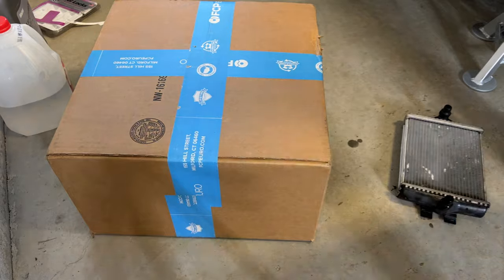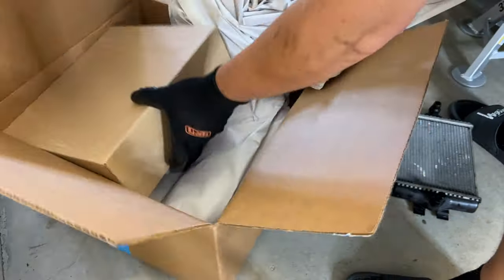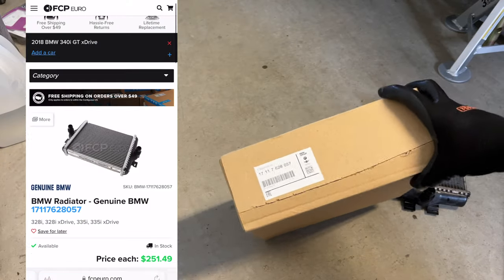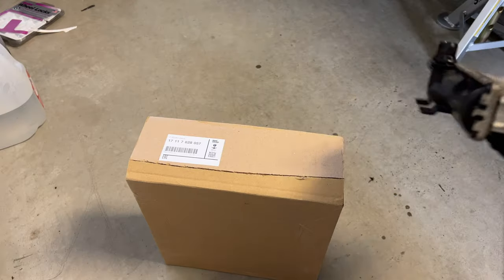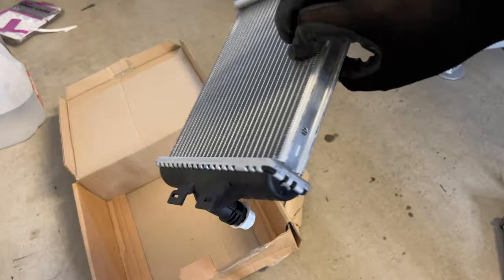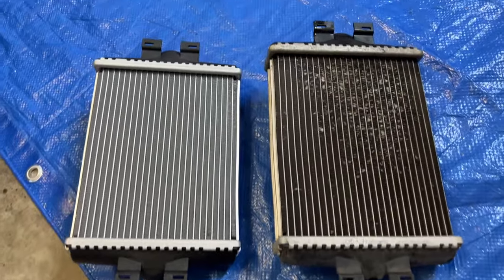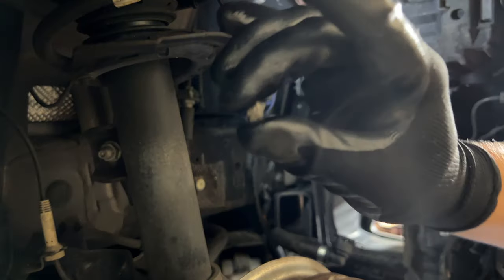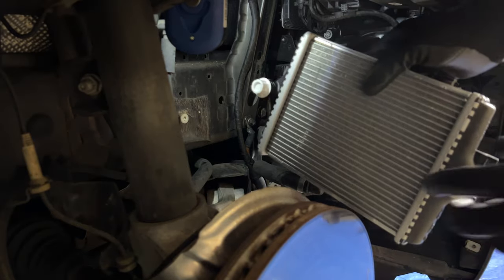Let's go ahead and open the new one from FCP Euro. So I got this from FCP Euro for $250, free shipping. Here's the BMW part number, and it does match the number on the old one. Yes, sir. Look what just fell out of here off camera. Can't even make this up. Freaking rock. Let's go ahead and take our protective covers off.